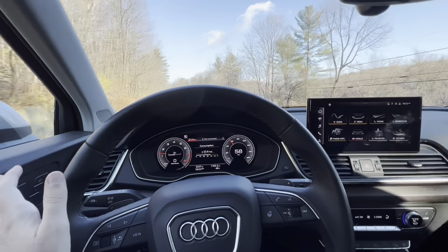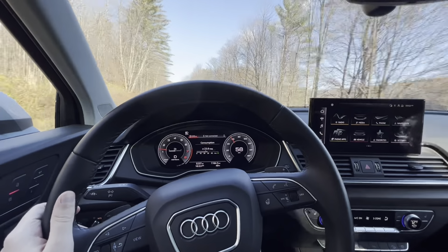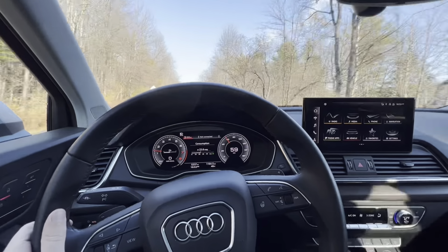The Bang & Olufsen stereo is really good. I was able to tune that in nicely. These have wireless CarPlay, which is kind of cool.